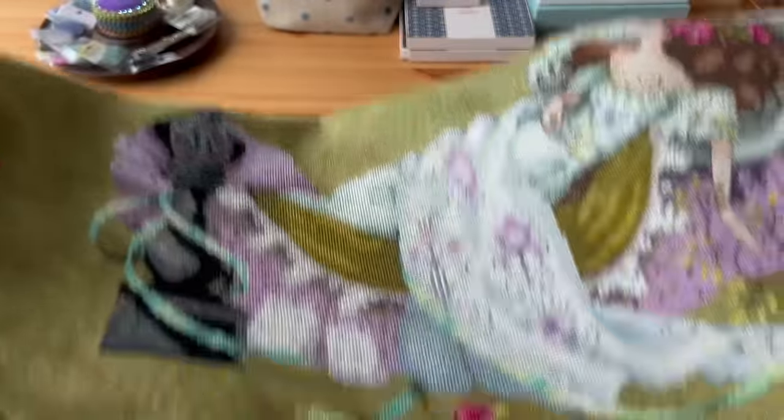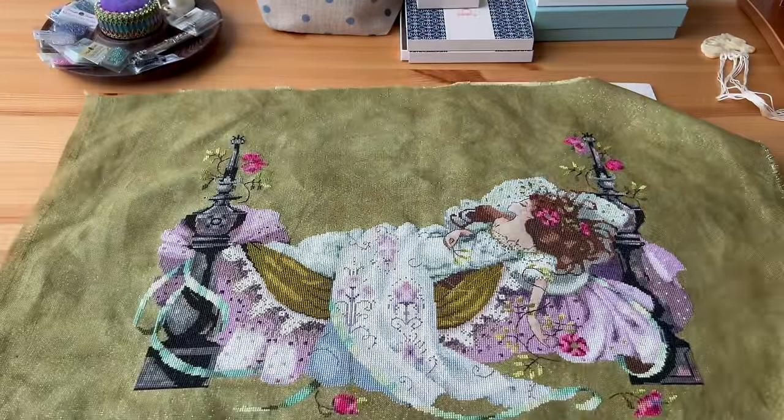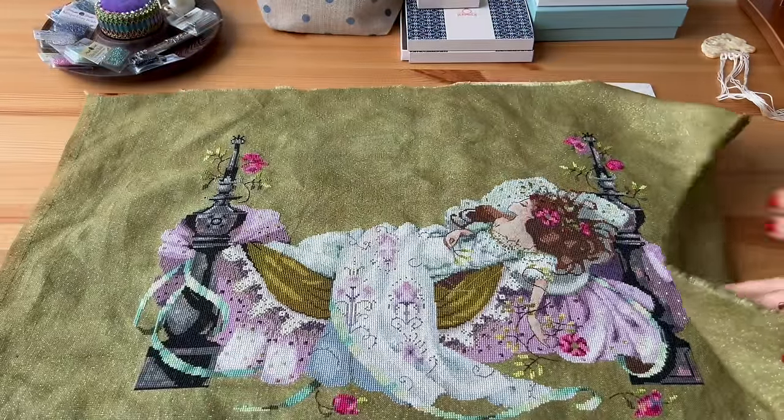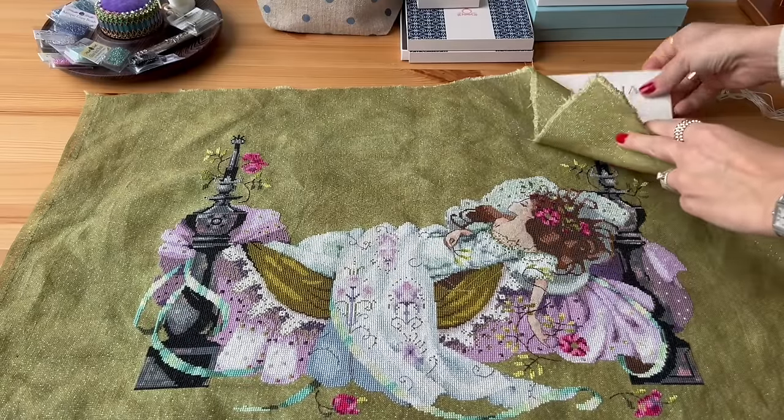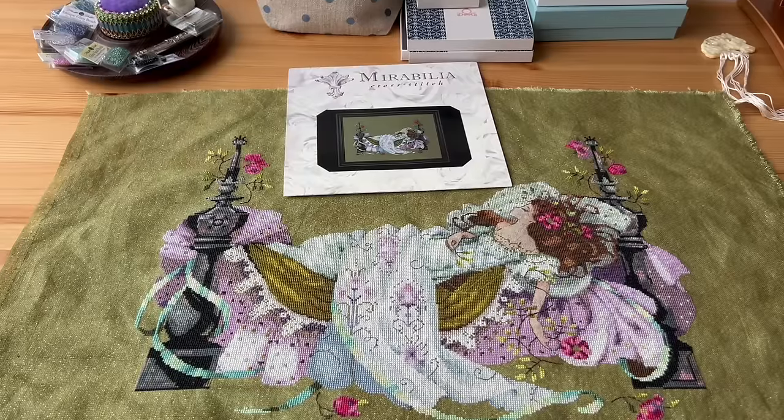And you know, Nora designed quite a few ladies who are sleeping, like Sleeping Beauty, Sleeping Princess, Mooka, Fairy Idol. So I stitched Fairy Idol and Mooka. I'm almost done with Rosamund, and I want to stitch the Sleeping Beauty, which is an out of print chart, and Sleeping Princess. I think it's still for sale. So I think that's it for Mirabilia. Almost 10 minutes I was talking about her.